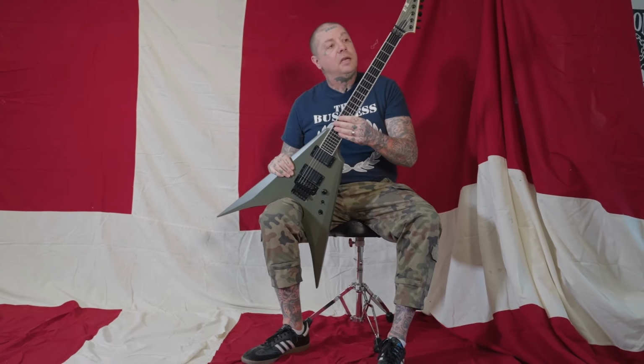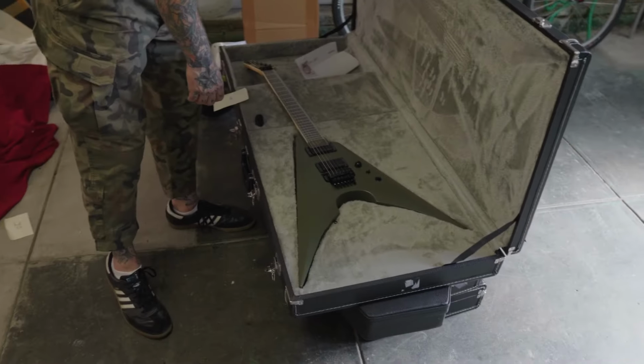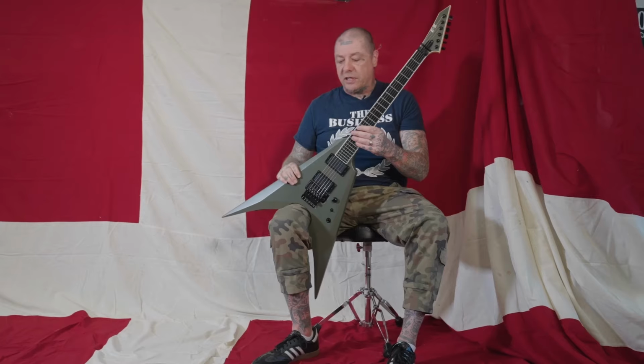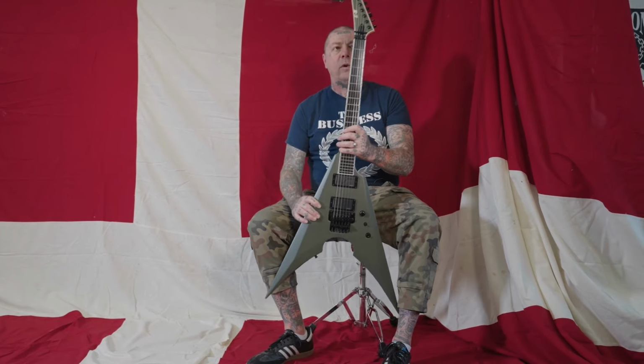Like I said before, you know how much I love the Flying V. Mille Petrozza, the mighty Kreator, Germany's best thrash metal, in my opinion. But this thing is so freaking cool. Just, you know, it's time to find a new home for this bad boy.